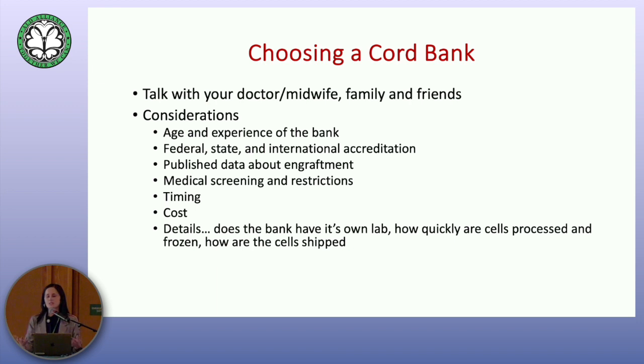Talk to your family and friends. A lot of people have saved cords. Talk to stem cell transplanters or gene therapists like myself. We think about this a lot.